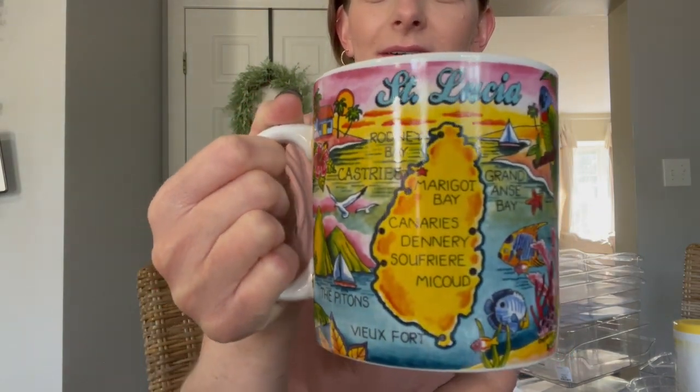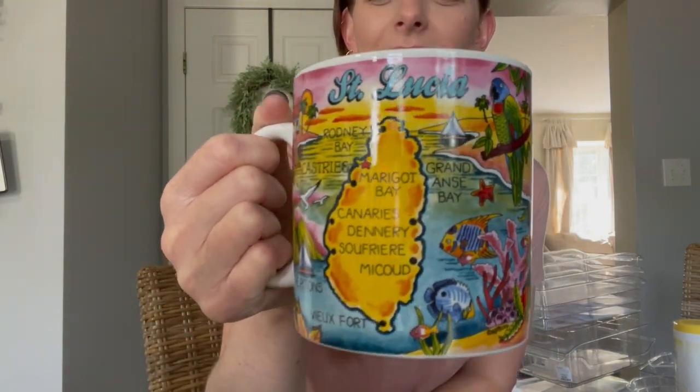It is 9 in the morning. I'm sipping on some coffee to start my day in my cute little St. Lucia mug. I wish that I was on this island still instead of filming a pantry organization video, but that is a-okay. I am back in my groove.